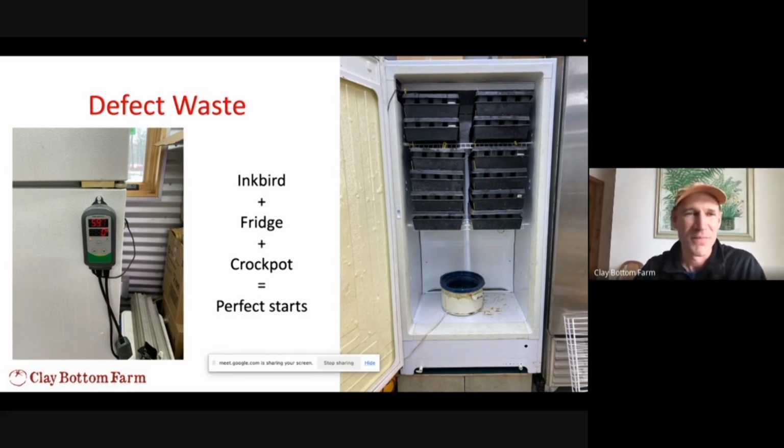In other words, if I'm growing fennel, for instance, I'll Google what's the optimum germination temperature for fennel. And the internet will tell me, oh, it's about 82.5 degrees. Okay, fine. We'll set the Inkbird to that temp, and then this crock pot will keep a nice, hot, steamy environment, very moist and warm, and we'll get perfect germination.